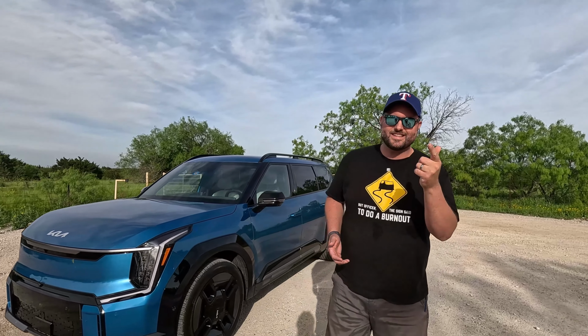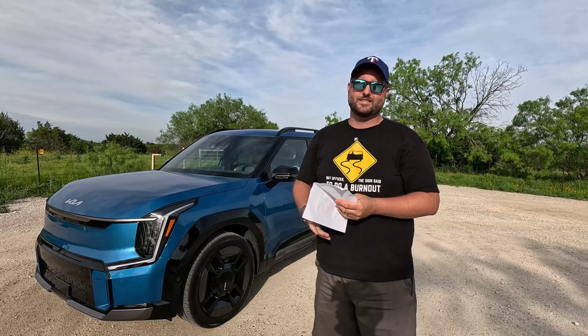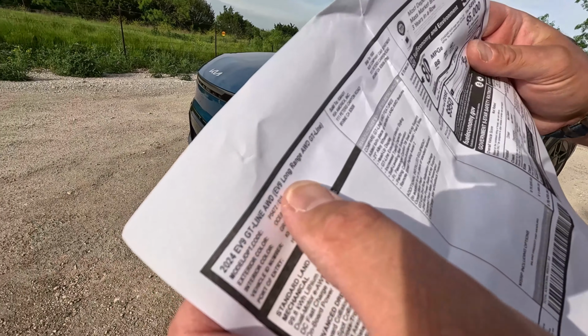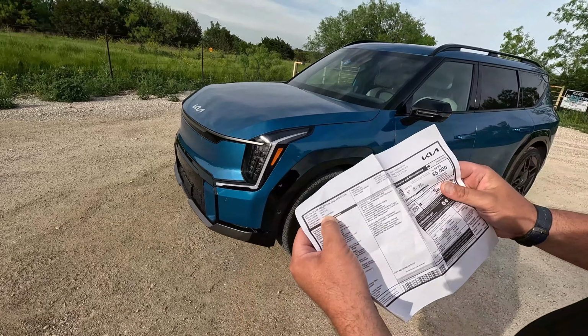I'm Brian. I'm Craig. And this week we've got a giant Kia, and no, it's not a Telluride, but yes, it is electric. This is a Kia EV9, and this one has the GT-Line package, which means it's loaded and has dual motor. So 2024, long range and dual motor. Color's ocean blue over gray. Doesn't look gray to me, but okay.